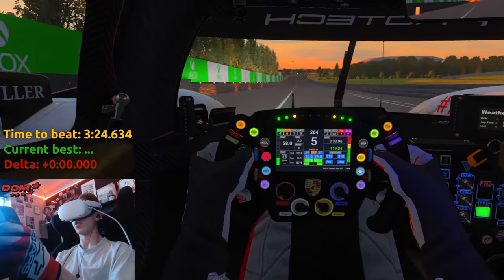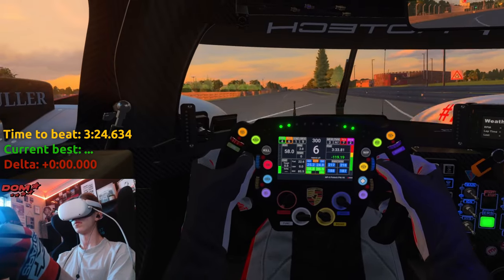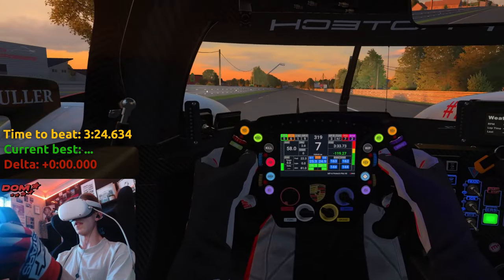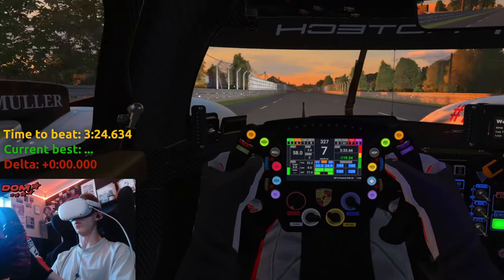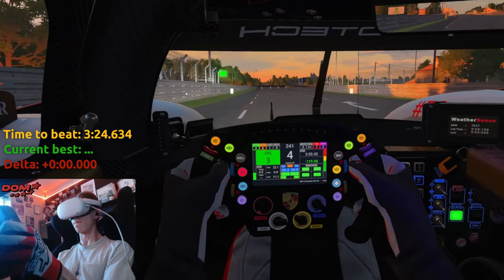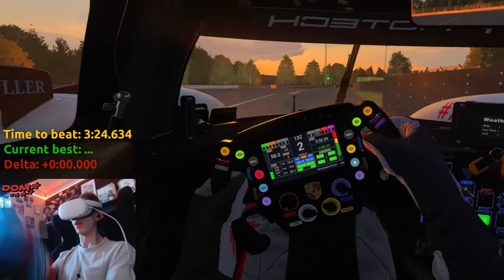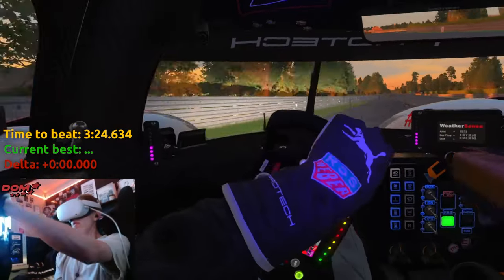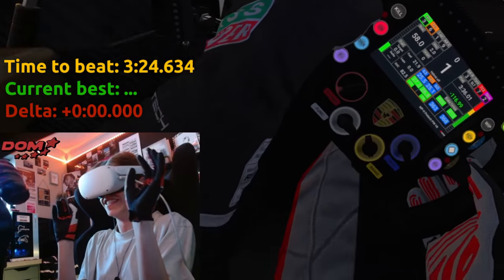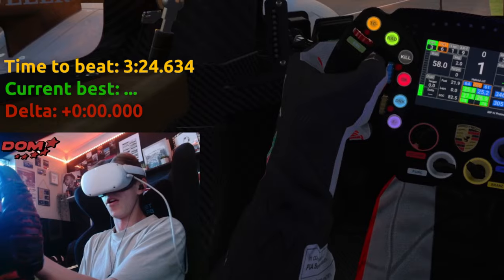Here we are onto the Mulsanne straight. Up our hybrid to full, get that top speed, and then we'll lower it again before we brake. Ooh, definitely a bit loose on the brakes there. Oof! Car complete. That was the biggest tank slapper I've ever had. Holy moly.